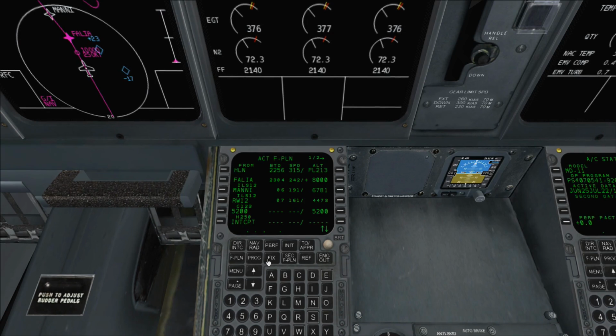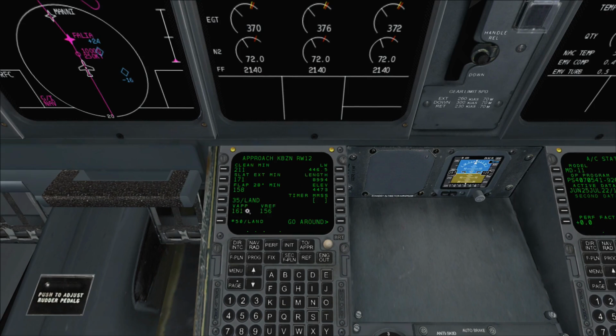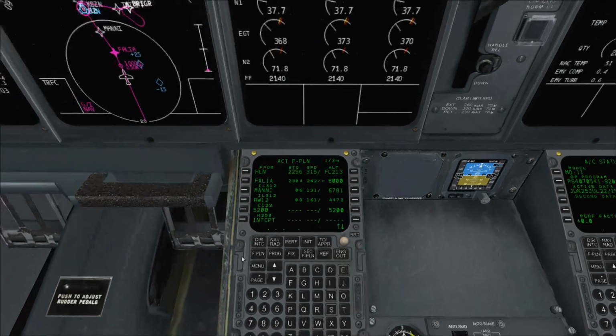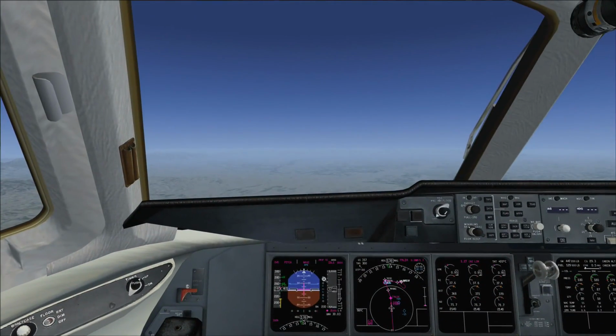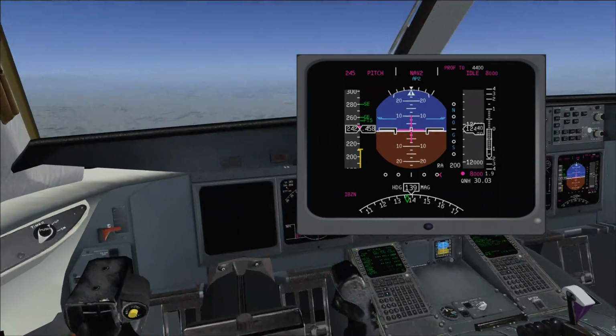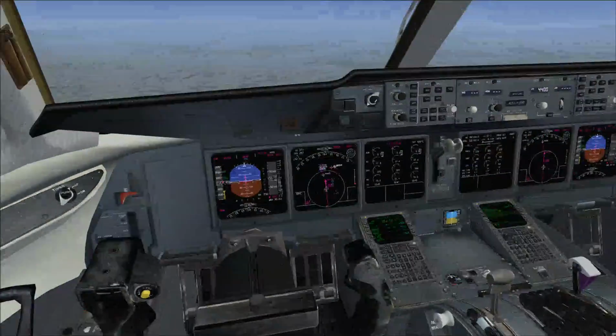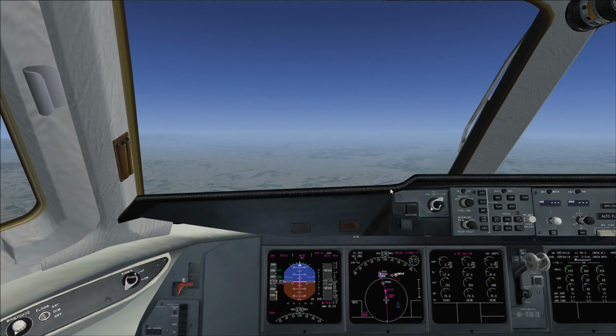Let me see one thing. Takeoff and approach. We will be landing with 35 flaps, so 161. Alright. Let's go back. Alright, we're at our speed, so let's get this up. So maybe we will make it.